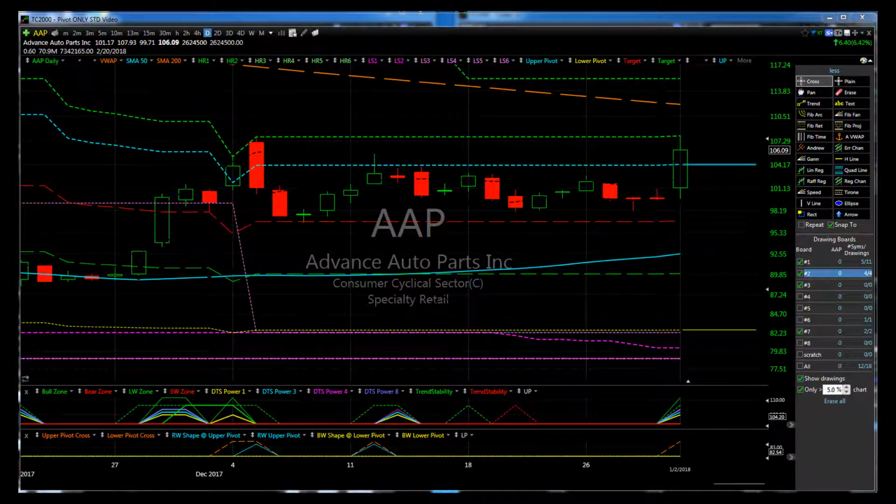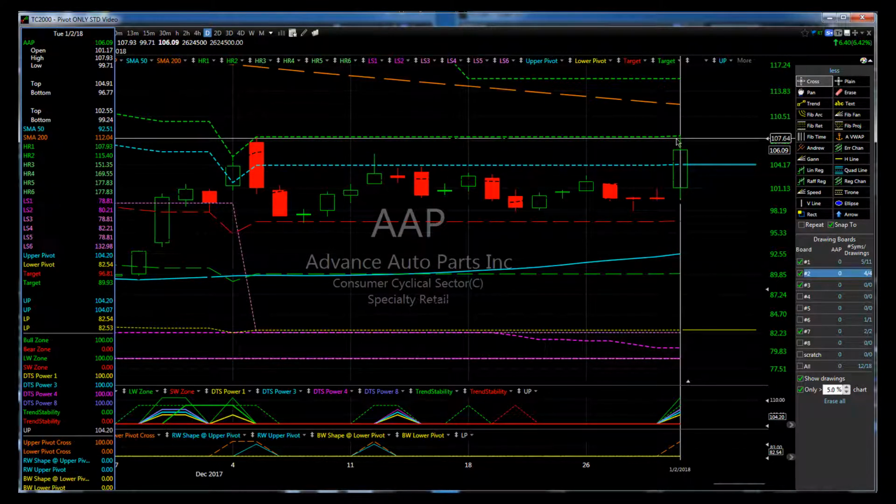This is AAP. We talked about this a minute ago. It came up on the Bull Zone Alert at 103.83 today and closed about $2.20 or $2.30 above that. It also ran a little bit higher than that. And again, it's what we talk about, the support and resistance lines ran into the old high. If you got my charting system, it's right on your chart.